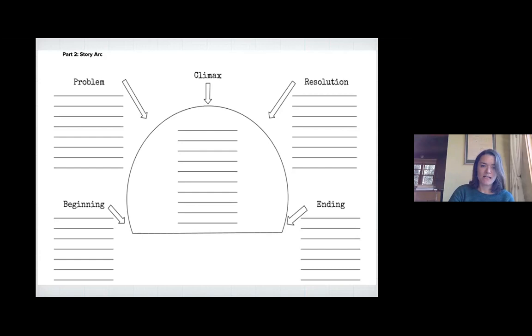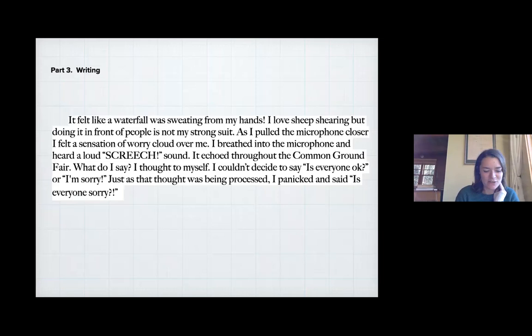And I just wanted to read one example of an introduction that a student wrote who'd interviewed somebody who is a sheep shearer, and this really happened at the Common Ground Fair. So then she wrote about this.